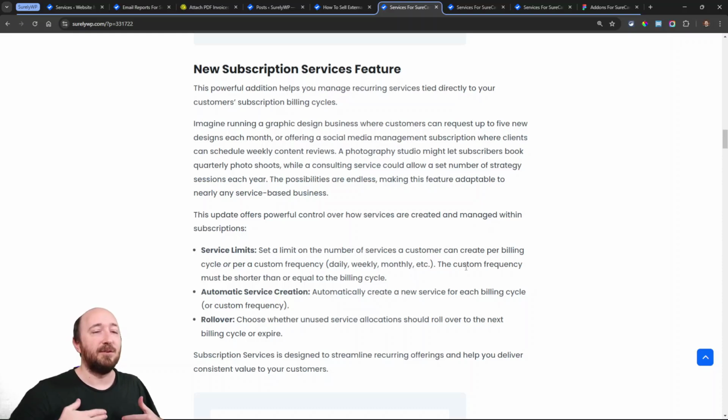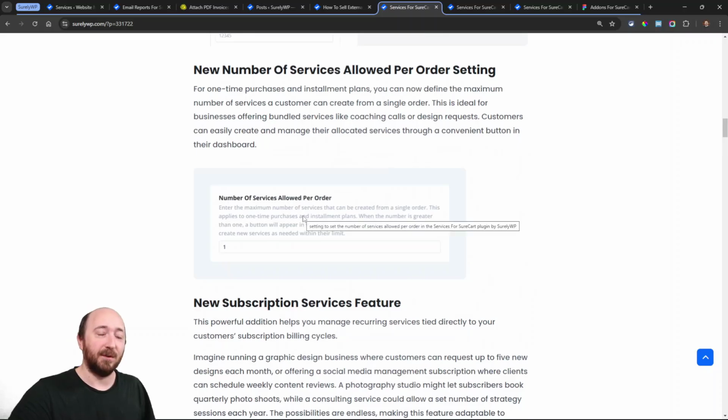Basically, let's do a really simple example. Let's say you have a monthly graphic design subscription. And every month you allow 6 new designs to be requested. You know what I mean? And then you charge accordingly, whatever price is in your actual subscription in SureCart. We don't care, that's handled by SureCart. So then within our system, the customer who has purchased that can go into their dashboard and request the new service, click add new service up to 6 times that month. Pretty cool. So it's similar to the number of services allowed per order.